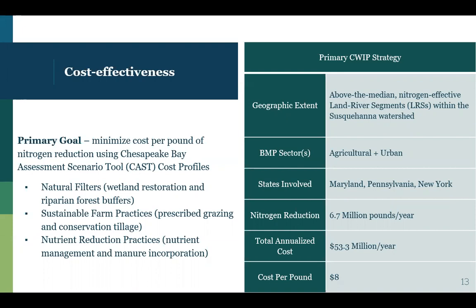The BMPs include both agricultural and urban practices, and the states where implementation will occur are Maryland, Pennsylvania, and New York. At the implementation level presented in the draft CWIP, the nitrogen reductions will exceed the 6 million pound target at 6.7 million pounds per year. And the total annualized cost for implementation in this strategy is $53.3 million per year, which comes out to about $8 per pound of nitrogen reduced.